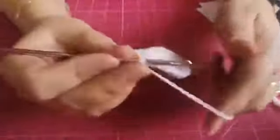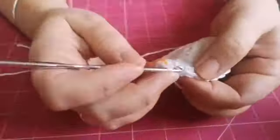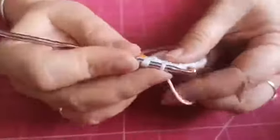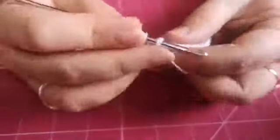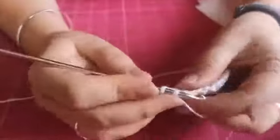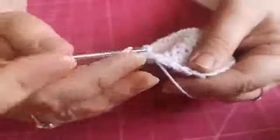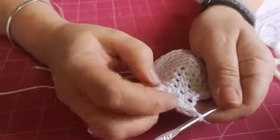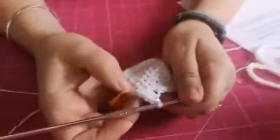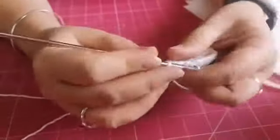Okay, right. So now the next round we're going to put a single crochet in that first stitch, just 1 single crochet like that, and then in the second stitch we're going to put 3 again. So 1, 2, 3. Okay, so we've got 1 double and then 3 doubles in the same stitch. I keep saying single crochet, it's because the pattern's written in American. Sorry about that. So you're going to put 1 double crochet in the first stitch and then you're going to put 3 doubles in the second stitch, and then it's just all the way round.